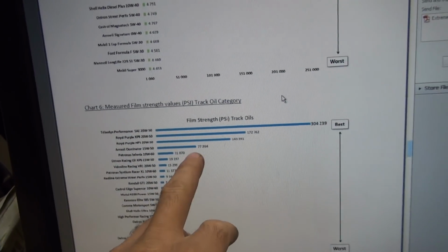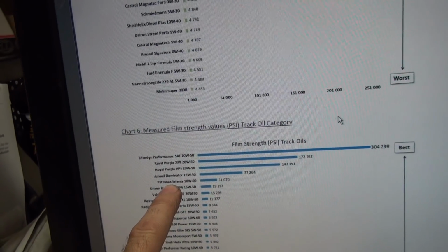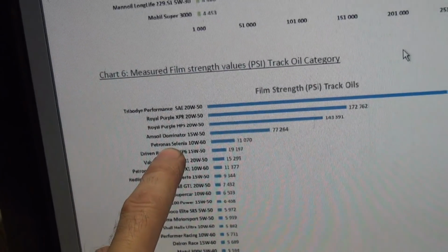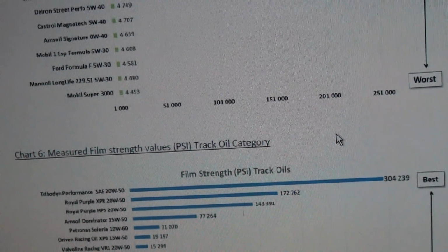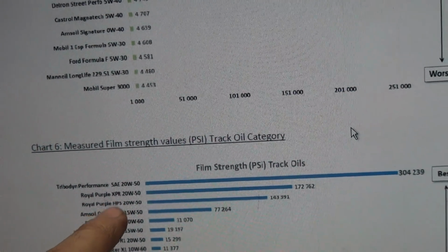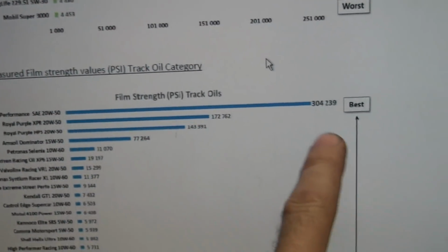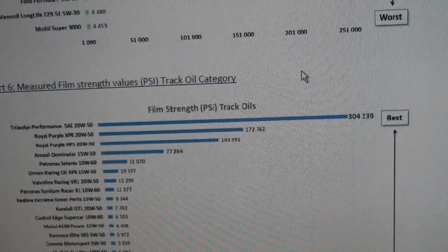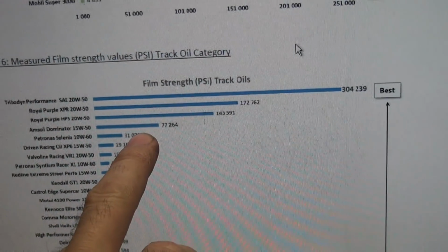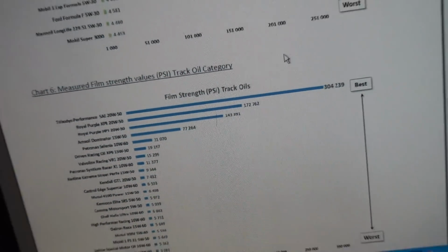But when you get up to the good stuff up in here, I don't know what this thing is, a European oil. But then there's your Amsoil Dominator, Royal Purple, HP3, XPR. And then you got the 2050 blend that I use. And you can see how Tribodyn's way to hell over here. Royal Purple tested pretty good, surprisingly. And then the Amsoil is right here, which is always supposed to be a pretty good oil, but it's lacking a little bit, obviously, on the graph.